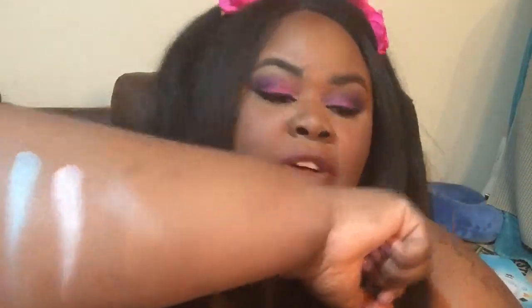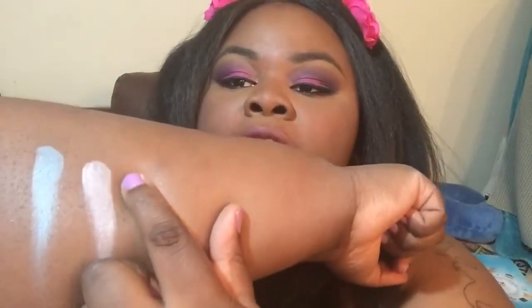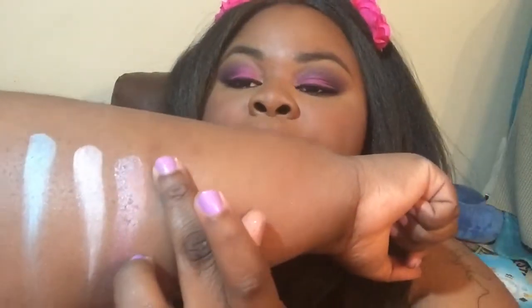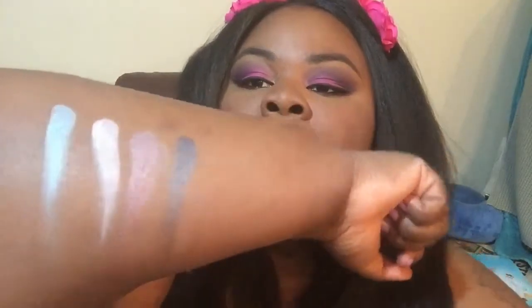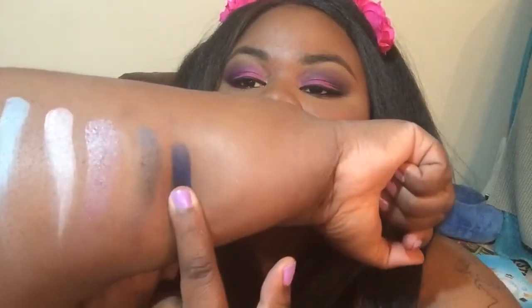Sorry guys, these swatches are so messy. This is not my writing hand. This is a shimmery, sparkly mauve color. Next to it is a darkened shimmery gray. These are the worst swatches ever. Next to it is, ooh, this is a matte navy blue. Never used it.